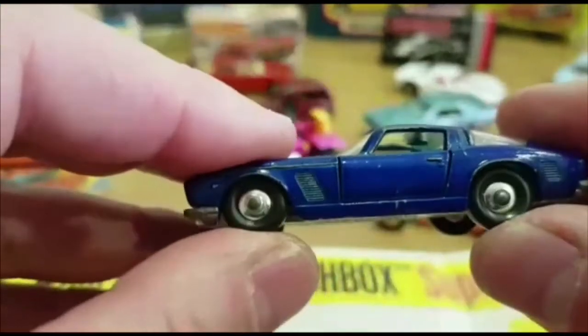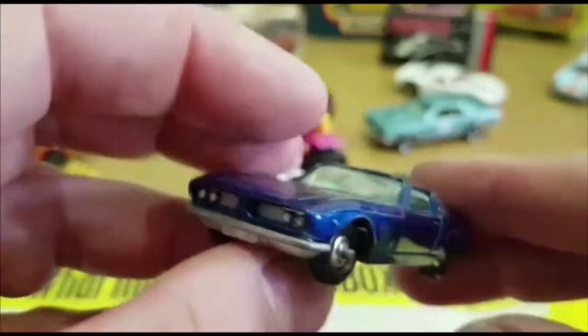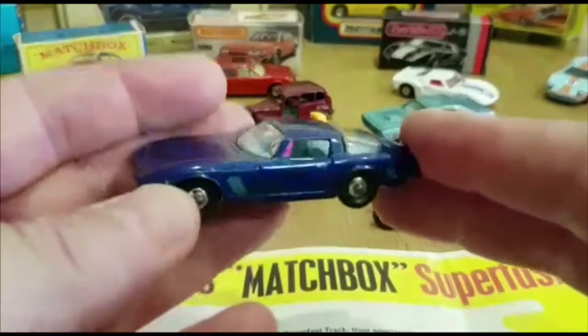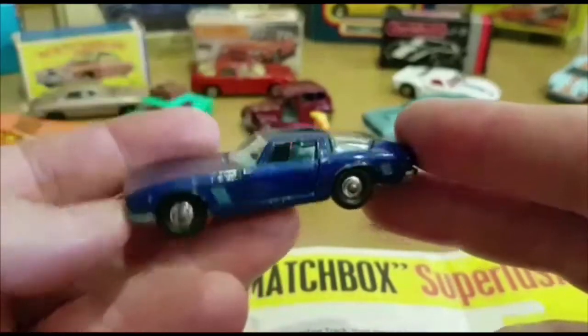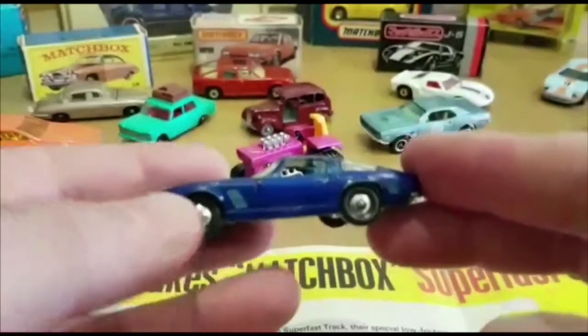It has suspension, which I think is a plastic bar, but extremely well done, and I think that that's one of the finest models that Matchbox did at this scale. No apologies, you know, it is what it is.